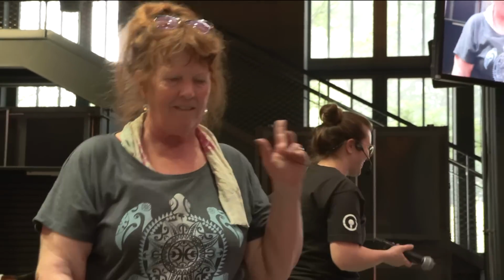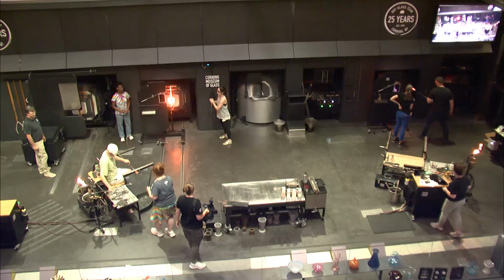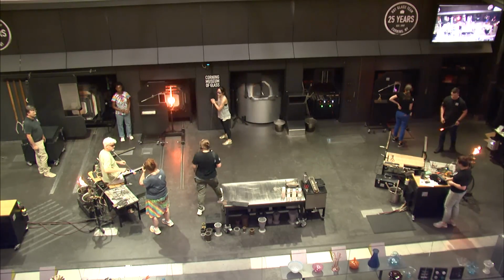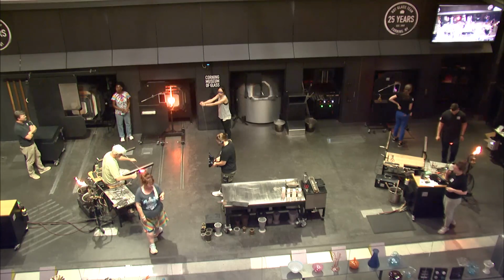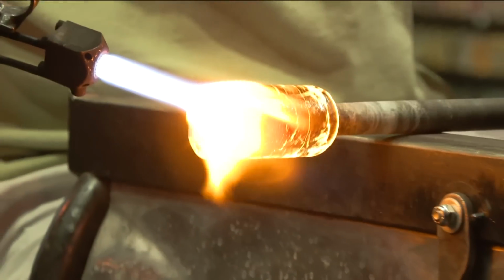Perfect. That's a great one. She said she knew that second. Yeah. A lot of us can relate to that. Seeing glass and then your first touch of it, your first moment with it is life-changing.